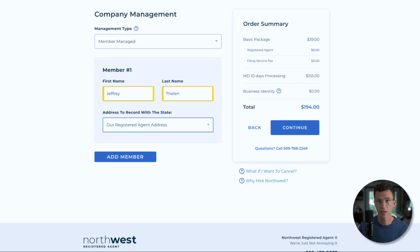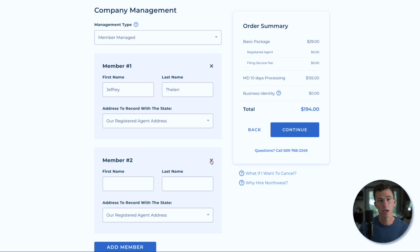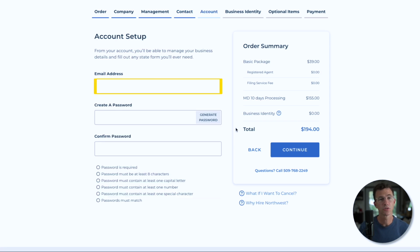Here I'll enter my name as an LLC member and use the registered agent's address as the address to record with the state. If you have additional LLC members, click Add Member, enter their information, and when you're done, click Continue. Enter your contact information on this screen, name, phone number, and mailing address. Then enter your email and create a password to set up your Northwest account.